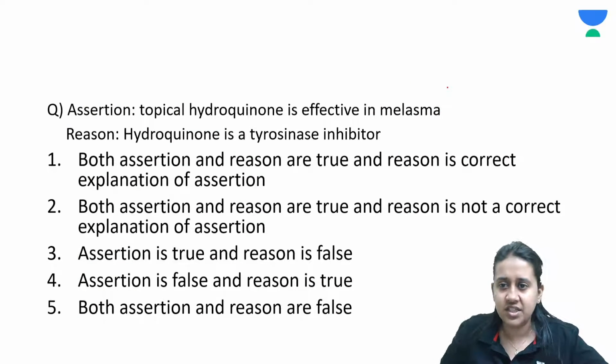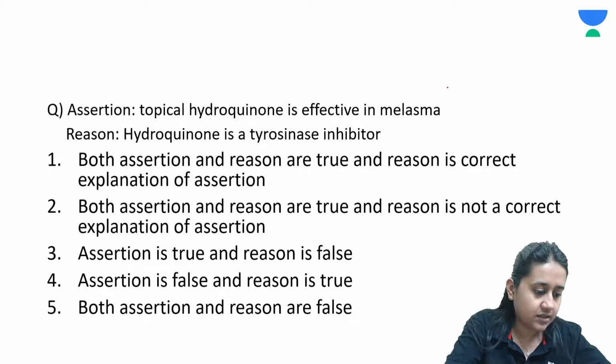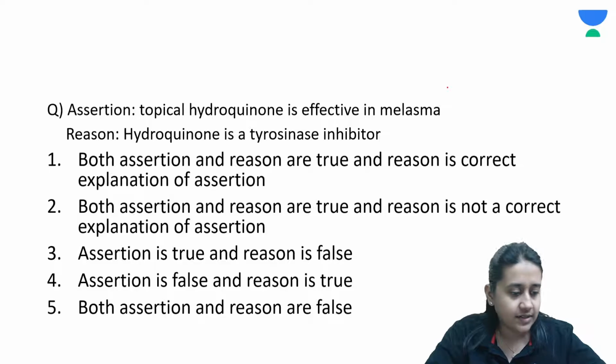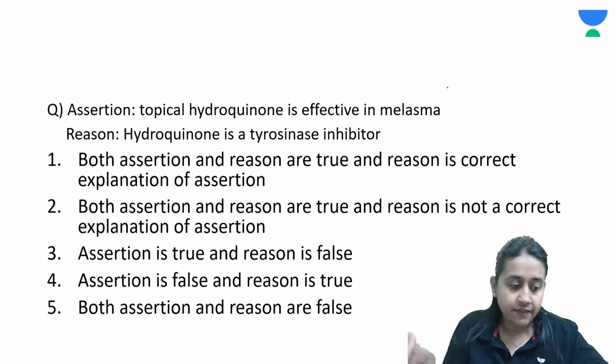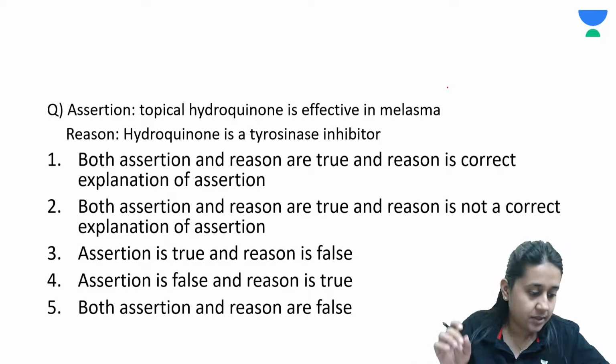Okay. Now the next question is an assertion reason type. What is the correct answer here? So the question is, topical hydroquinone is effective in melasma, and the reason is hydroquinone is a tyrosinase inhibitor.